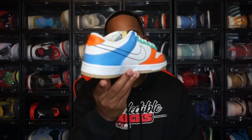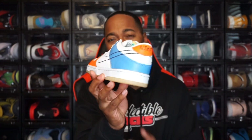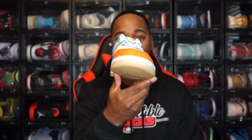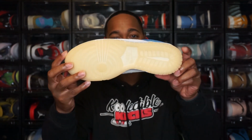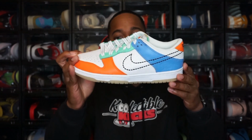Starting off, I got 2 shoes in with me today. One is a Dunk and one is a Jordan 1. I'll start off with the Dunk. This is the Dunk I got in. I believe this is the Nike Dunk Low 101 is the name for it, I want to say. It is a GS Dunk that came out a little while ago. I was going to do a review on it, but I ended up not doing one, so I'm just doing a quick look over of the shoe right now.